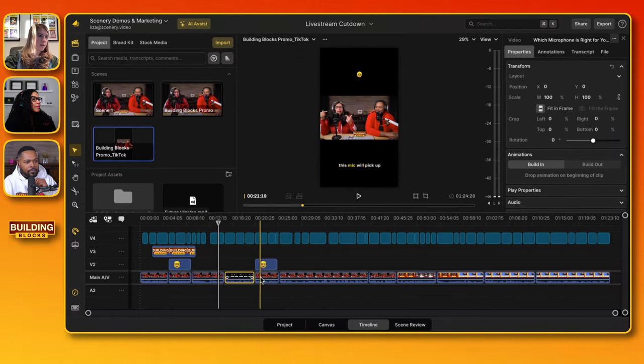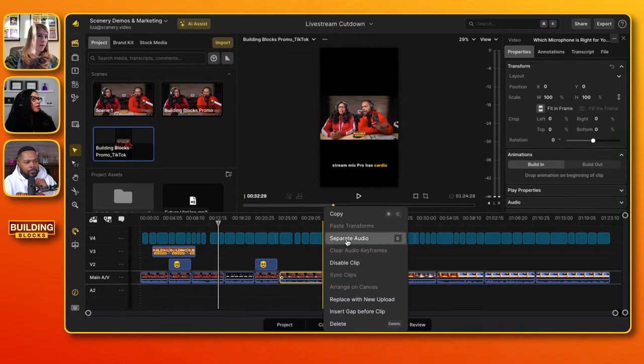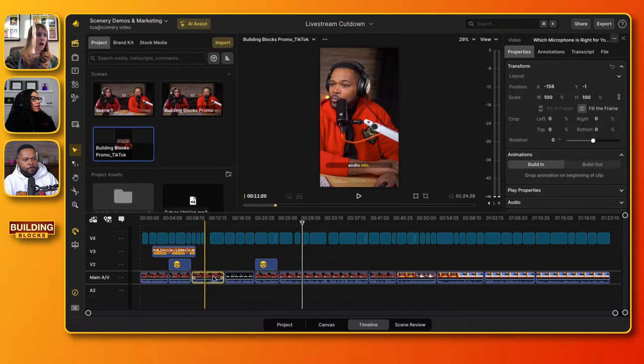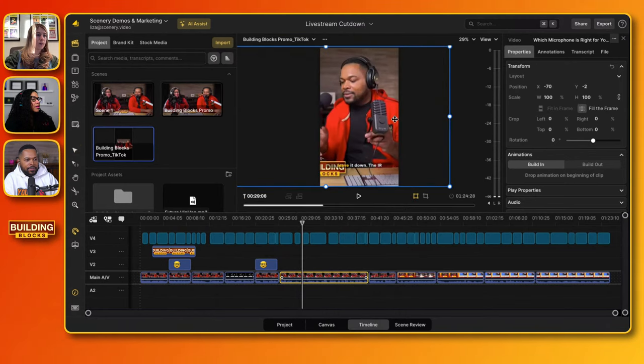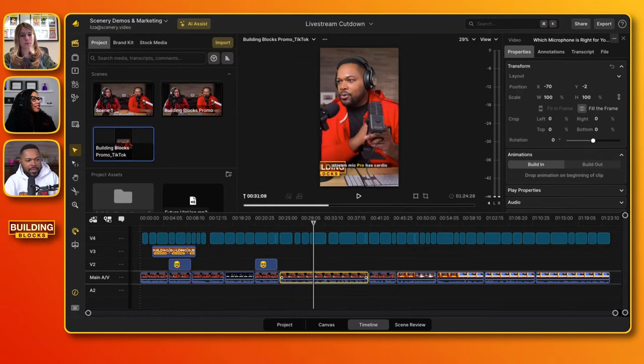And now it looks like Anna's speaking here. Now Fuljens, you're speaking here. So perhaps I want that. I could go ahead and paste that transform as well. Once I copy, I can also paste that transform here too. So now that's great. We can move you a little bit, but it allows you to do that pretty quickly too. That is great.